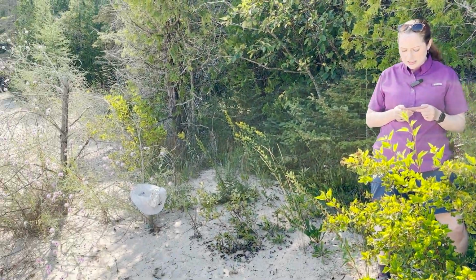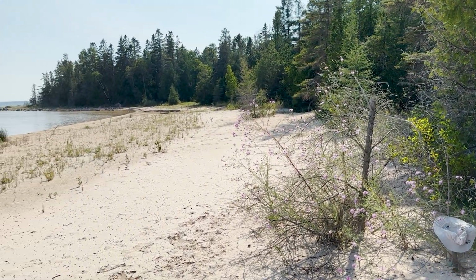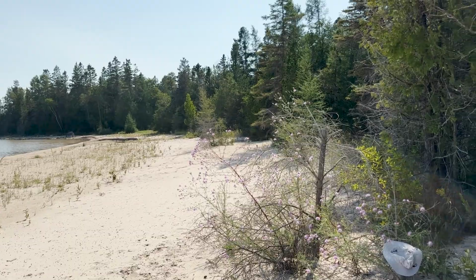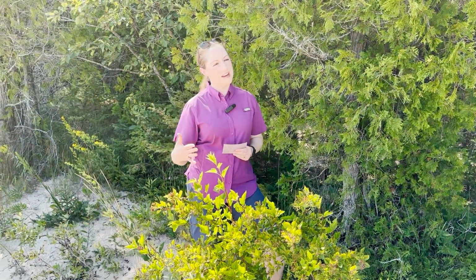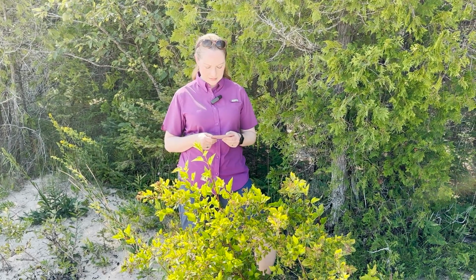It is associated with willows and ground juniper, and red osier and silky dogwoods. As far as culture goes, this shrub gets 3 to 9 feet tall. So we're kind of on the shorter side, but we are right up out on the edge of the sandy beach. So it makes sense for things to be a little stunted.